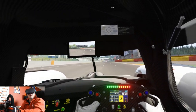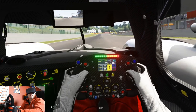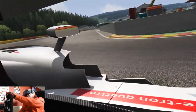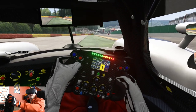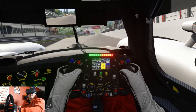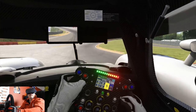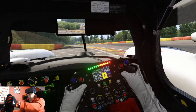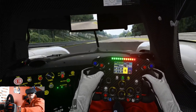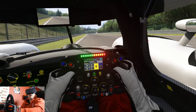Just the last lap? No. One more lap. Yeah, still haven't mastered that. You would have thought this would do it flat out if the F1 car can.